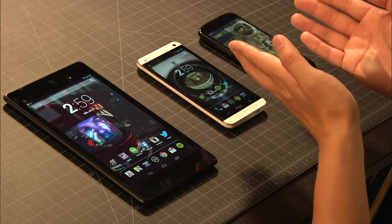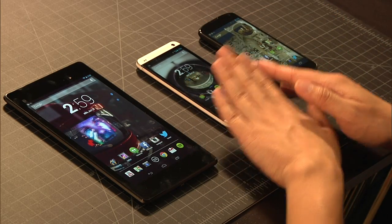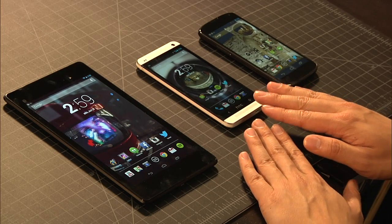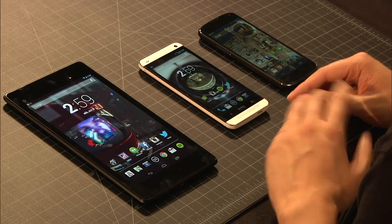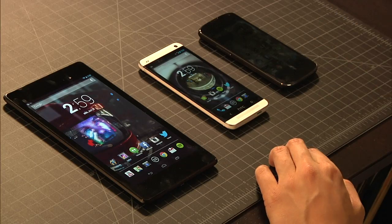Nope, and just because I'm on AT&T and that's just GSM, pop that in. LTE works fine. Networks work fine. It's going to be only for T-Mobile and AT&T, and not for Sprint and Verizon. If you're on Sprint and Verizon, you have to get the regular HTC One, not the Google Play Edition, because it's CDMA versus GSM.